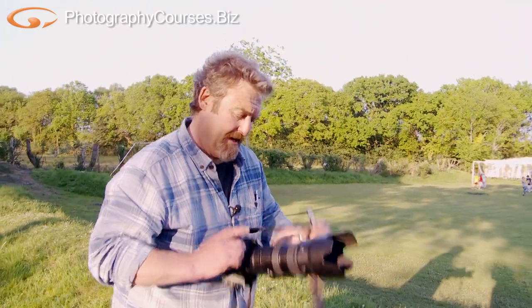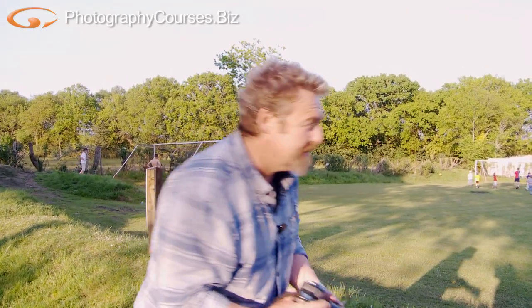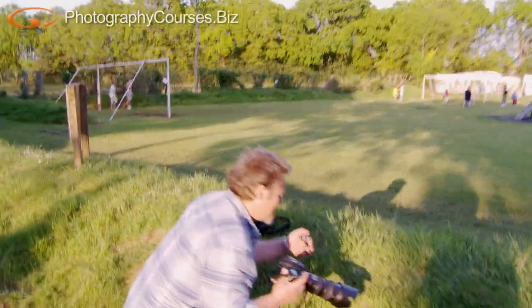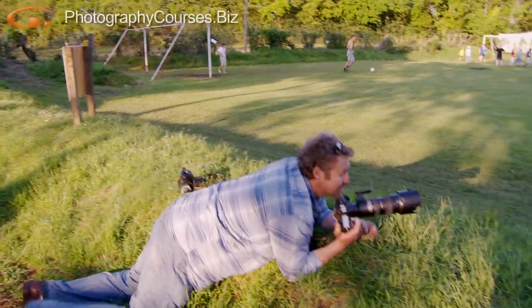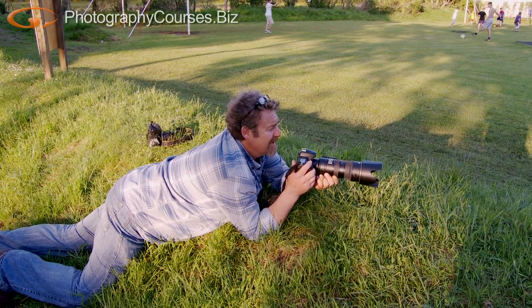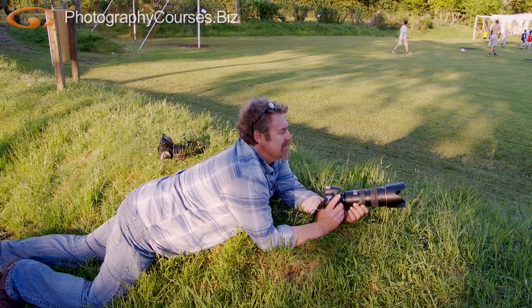So again, trusty long lens, wide aperture, f2.8. I want to shoot across the top of this little grassy bank here. So let's get down low. I might need my glasses so I can have a peer in the back. And of course, when you're doing this, someone's going to move. And they have. Oh, he's moving some more.